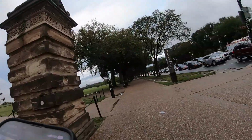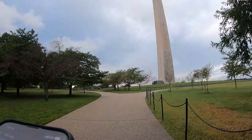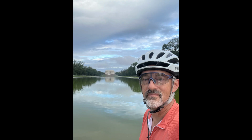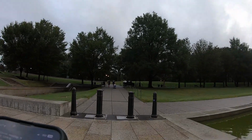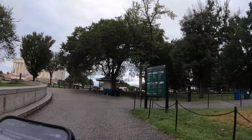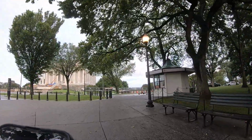So we rolled up to the Washington Monument, and of course we had to take some snaps there. Down to the mall, you can look back towards the Washington Monument and down towards the Lincoln Memorial. So from there, we crossed in front of the Lincoln Memorial, came around a path to the right, and then we're going to head towards the Potomac and pick up a bike path along the Potomac.